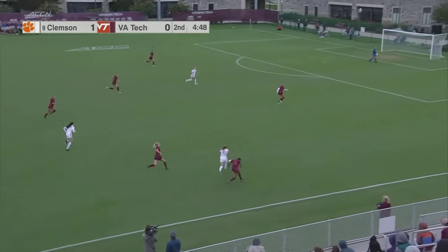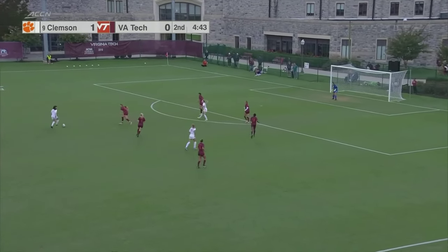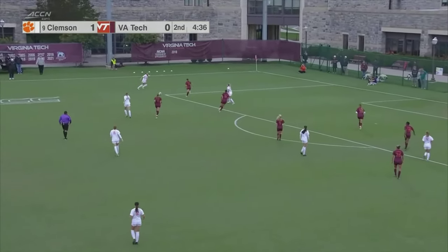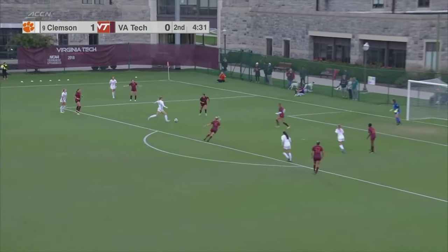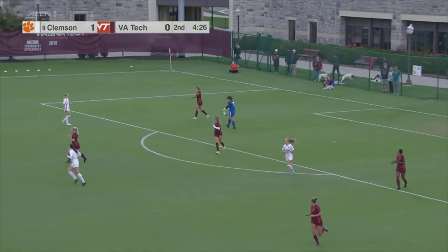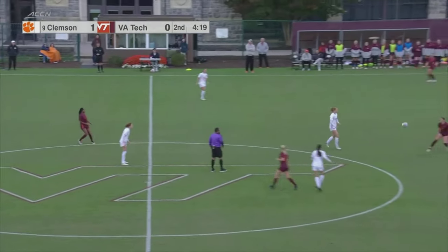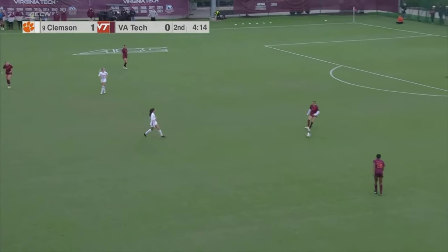Renee Lyles. Wide open for Bruff. Beautifully done, and not enough to get past Skinner. That was a great possession again, and it looked similar to the goal for Clemson as well, where it was an interchange, got back to the center midfielder bursting into the box, and Bornkamp just didn't hit it as well as she would have wanted to.